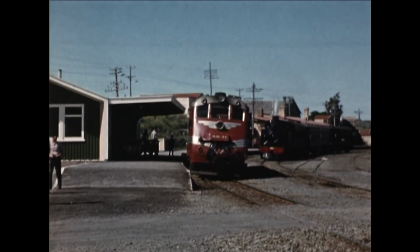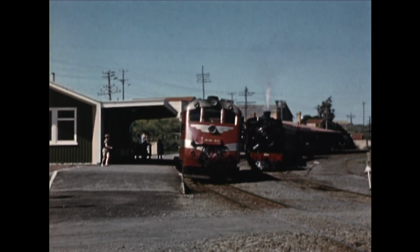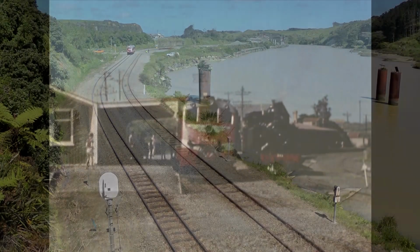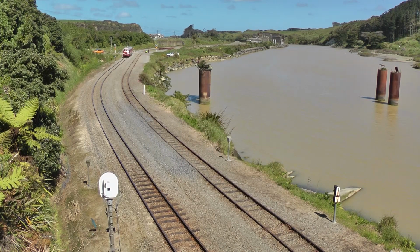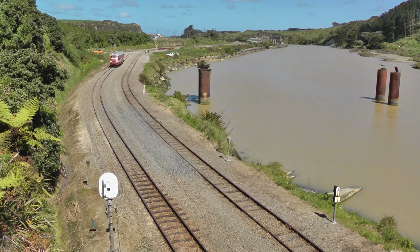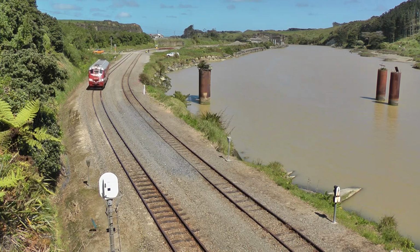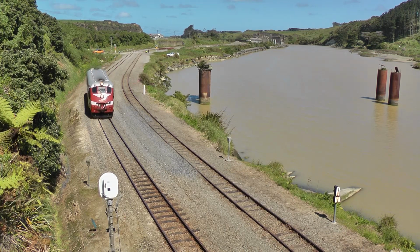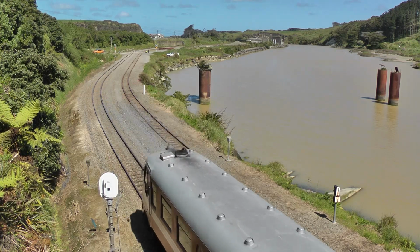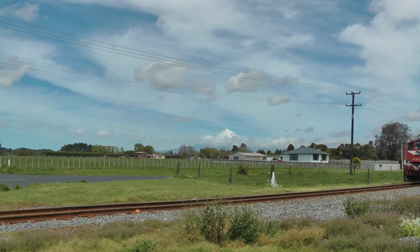This scene, filmed in November 1960, features RM31 crossing WW561 on an excursion at Pārtea. Today Pārtea is a shadow of its former self and survives as a crossing loop for freight services. The railway once served the cool stores beside the river in the distance and the large Pārtea freezing works that closed in September 1982. In service, the standards had a top speed of 105 km per hour.